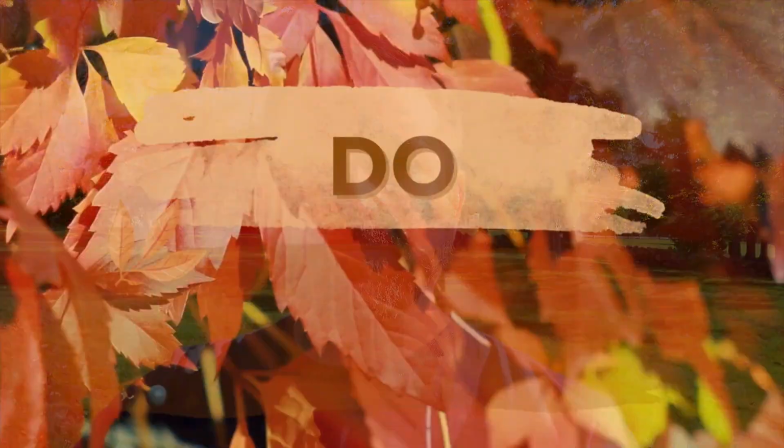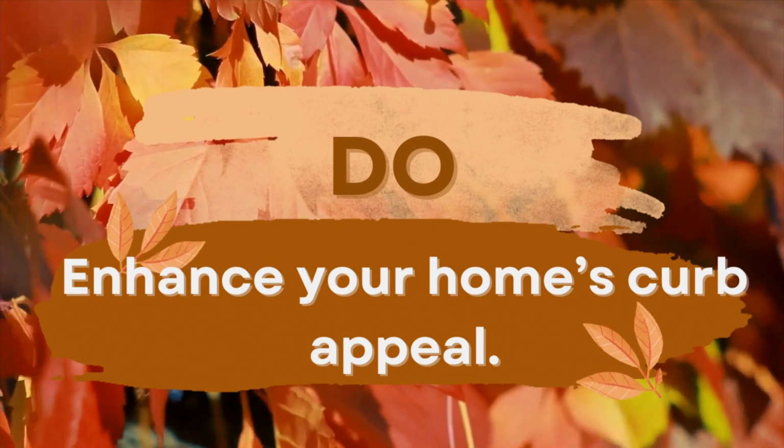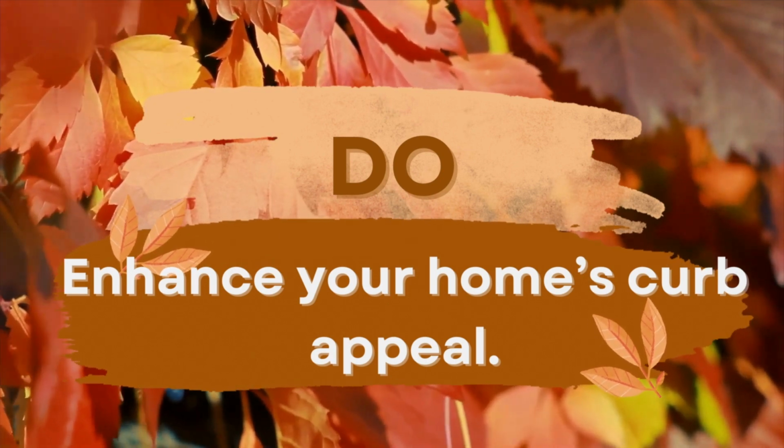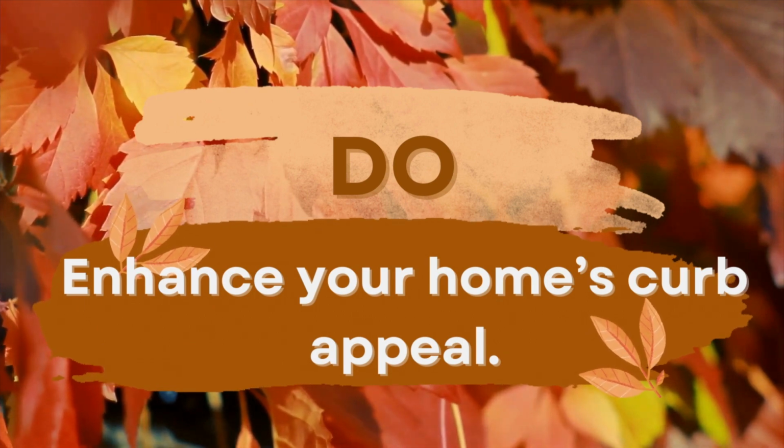Let's take a look. Enhance your home's curb appeal. The first impression is crucial, so make sure your home stands out by keeping the yard tidy, raking the leaves, and adding some seasonal decorations like pumpkins or potted mums.